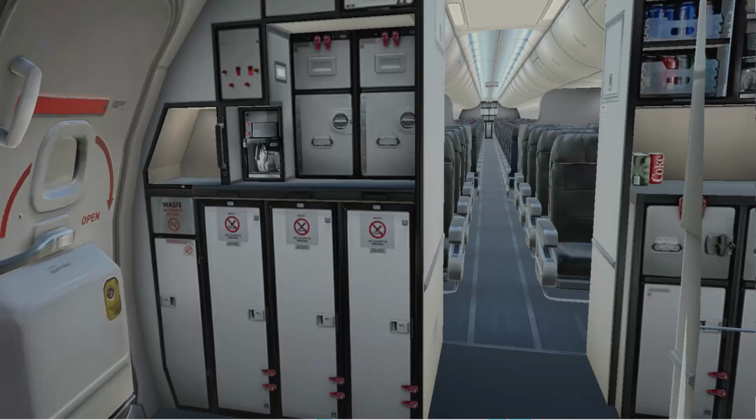Now, as we swing the camera around and look back towards the passenger compartment, we can see the remainder of the galley. As you can see, it's quite a big, spacious sort of area. Plenty of storage there and trolleys that pull out so you can serve the food. They run up and down the aisle.